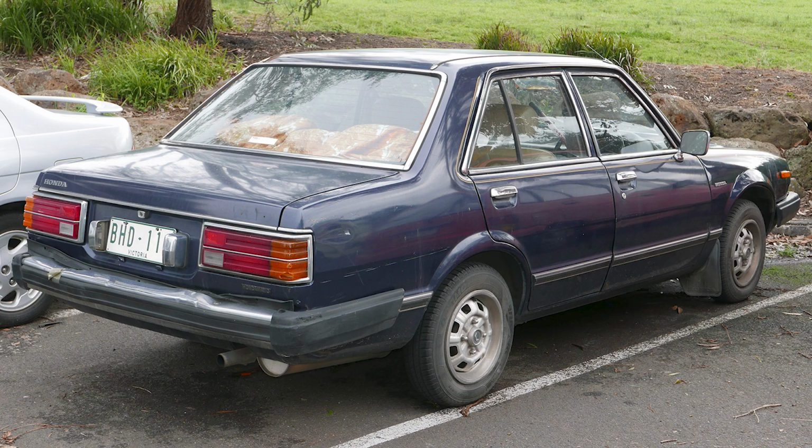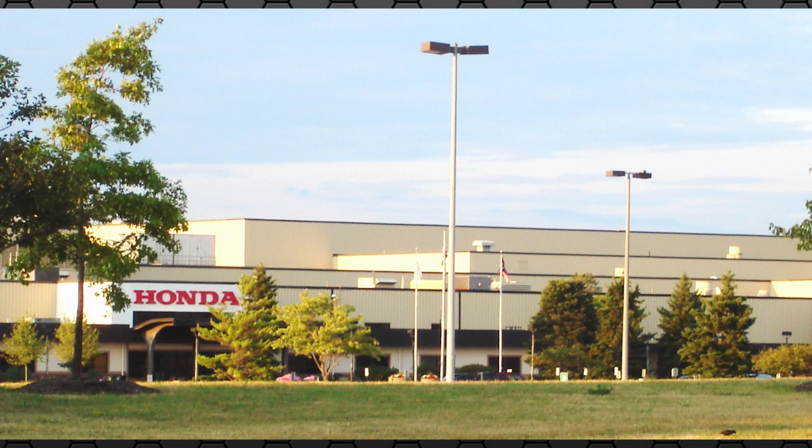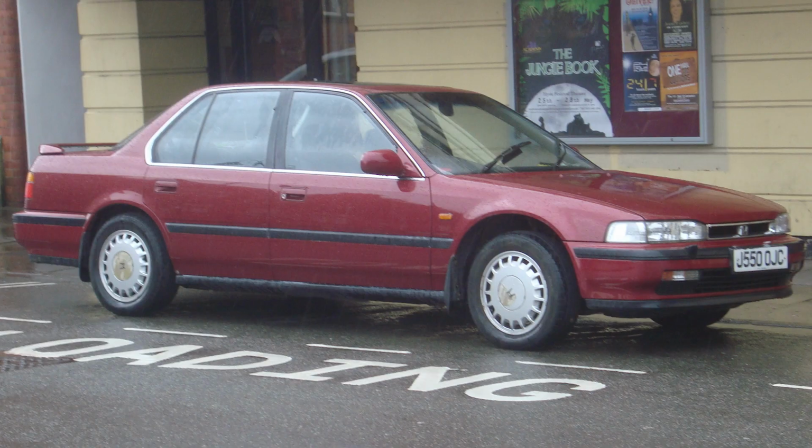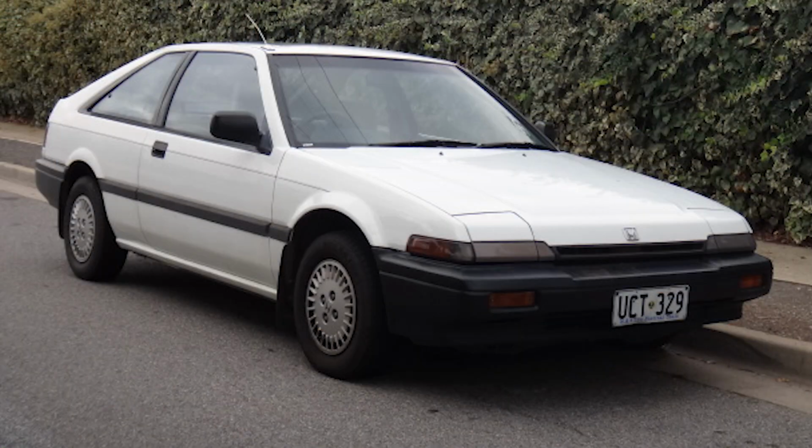In 1982, Honda made history by becoming the first Japanese car maker to produce a car in the United States when production began in Marysville, Ohio. The Accord was the best-selling Japanese car from 1982 to 1997, sitting at the top of its class not only in 1991, but also in 2001, selling around 10 million units.